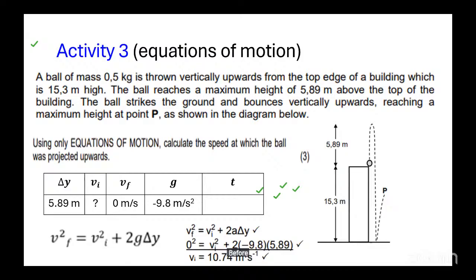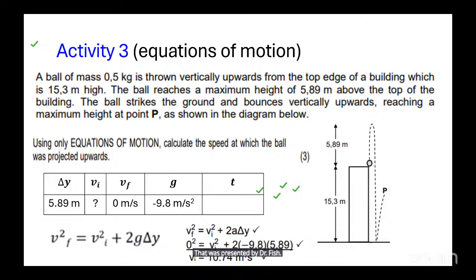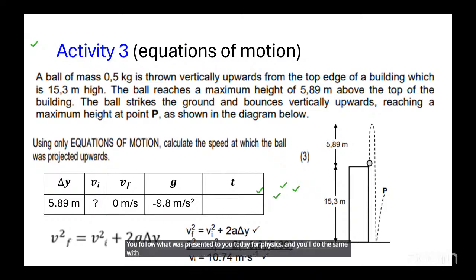Before Dr. Masara, students, be advised that next week we are going to have the chemistry session that will take place on this platform, on the 24th of May, presented by Dr. Suela and Nolazi for chemistry, which is part 2. Please don't miss that. And we are going to share a review of the essential skills workshop video again that was presented by Dr. Fish, and the package thereof will be shared with you next week. And the replay of this live stream is on YouTube. You guys can go through that and make sure that you follow what was presented to you today for physics, and you'll do the same with that of the chemistry next week.